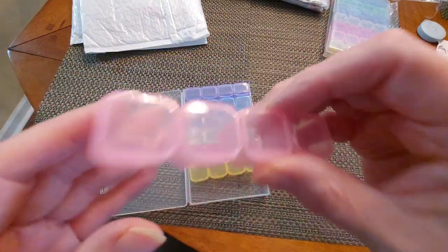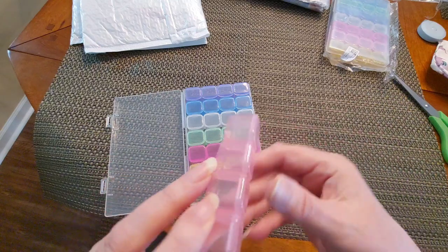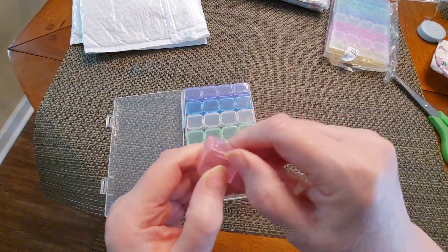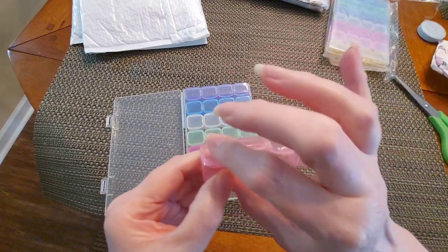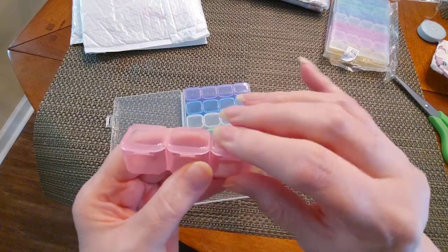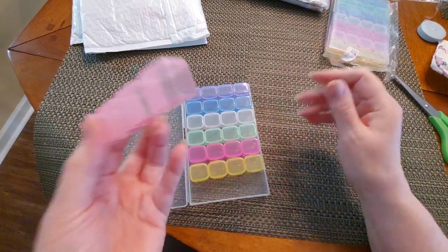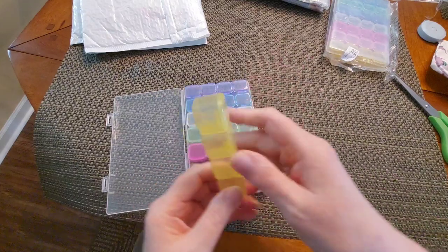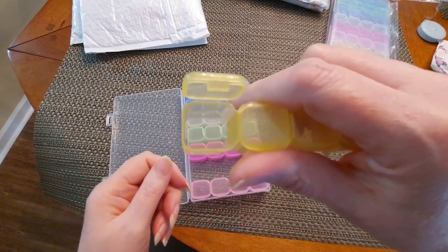And then you've got these. Let's check them to see. I'm going to look at, okay. Oh, that's good. You don't want them to just pop open real easy. You want them to be able to close because they're going to have to hold your drills and you don't want them opening without you opening.